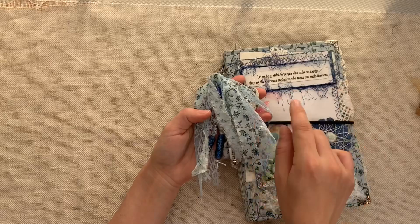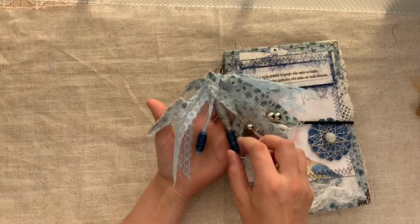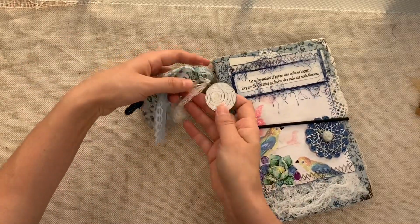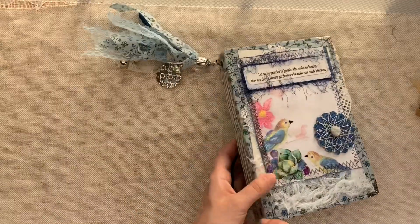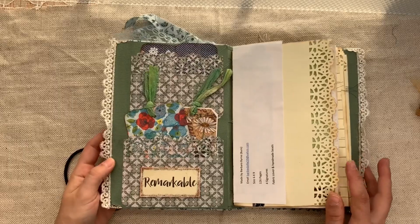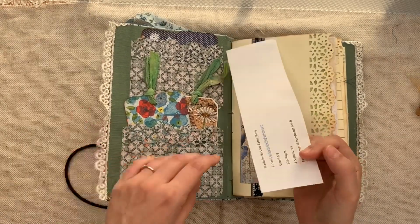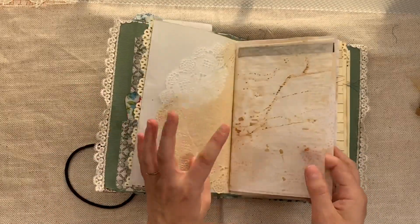She's used the fabric, lace. It says happy and dance. Paper beads. It is beautiful. An arrow. Look at that. Oh my goodness, her tassels are gorgeous. Metal book corners, 4 signatures, elastic closure. Very pretty.